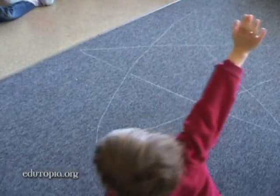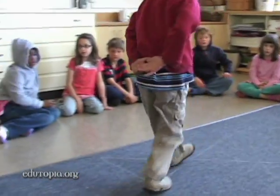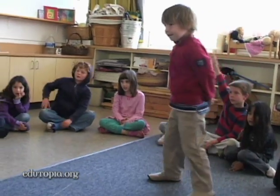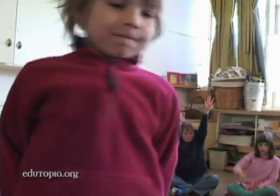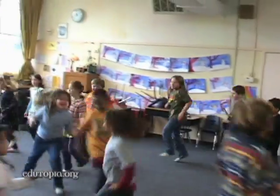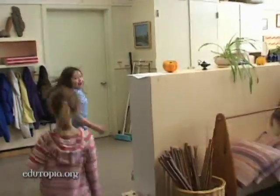Good. Who wants to do the backwards one? Severin? Here comes 10. Good work, first grade. Kids move to learn math and social skills. They were skipping through the room, following each other around in a chain. That's developing a spatial awareness of what's happening in the room and how they're working as a group.